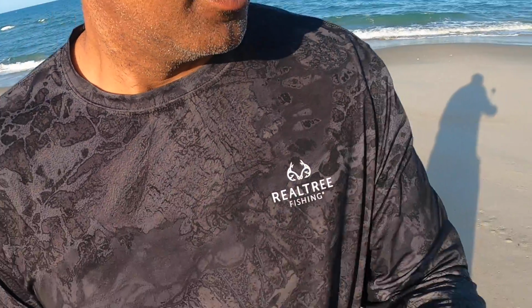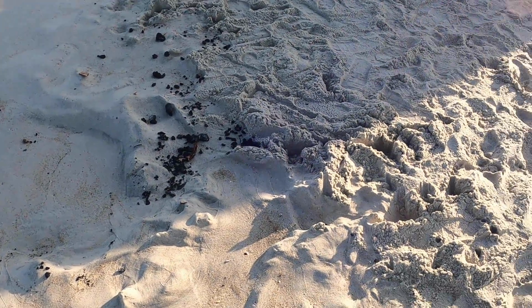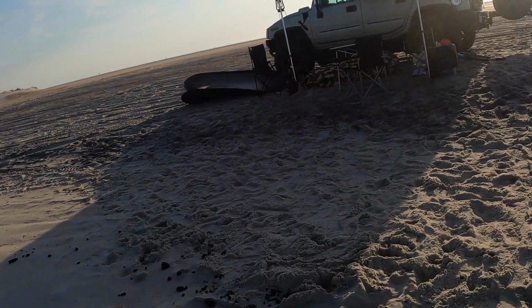So it looks like the tide came up pretty close, and our fire was right here. So you can see, compared to the Jeep. But we made it, man. We didn't drown, we didn't sink.